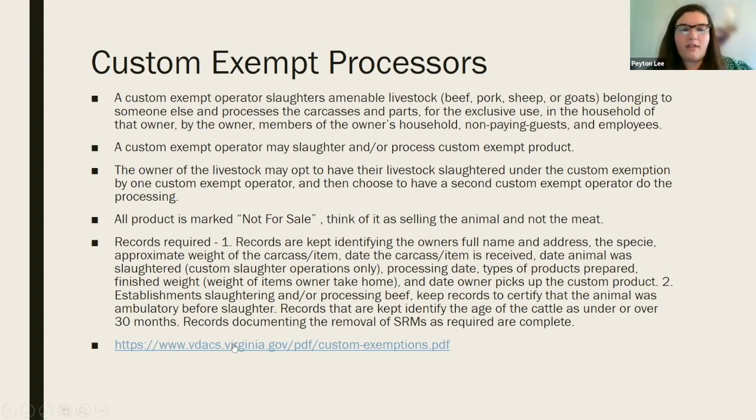I also included the link to our custom exempt PDF on our website, so that you can see the actual regulations included at the bottom and a more basic overview if that's something you're interested in.